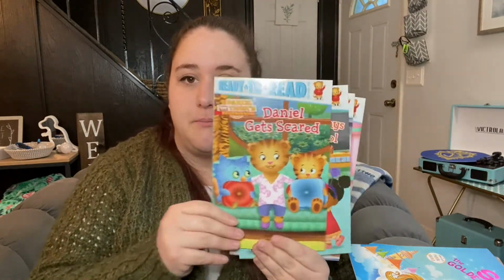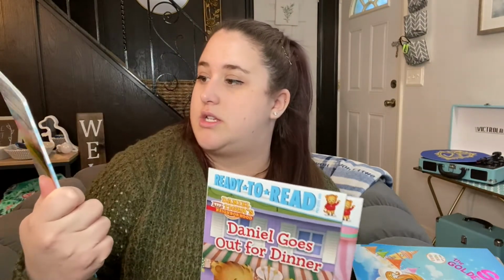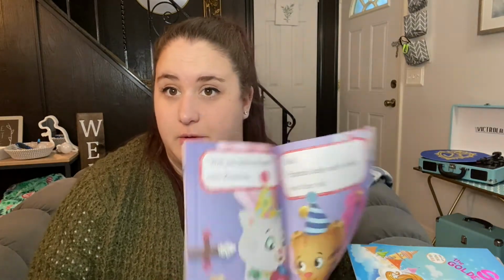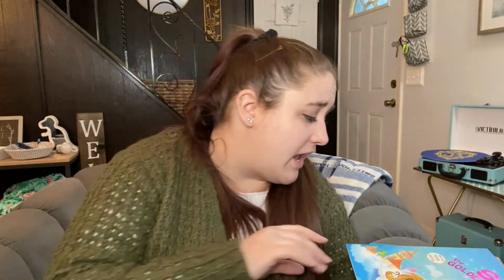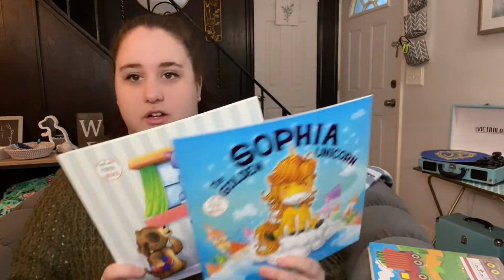But I picked up Daniel Gets Scared, Daniel Plays at School, Daniel Goes Out for Dinner, and Friends Help Each Other. So I think these will be really great as read aloud books for my pre-K. And then I also found these books, which are the Dollar Tree brand books. And they all say a story with moral values. They had like 4 or 5 of them.